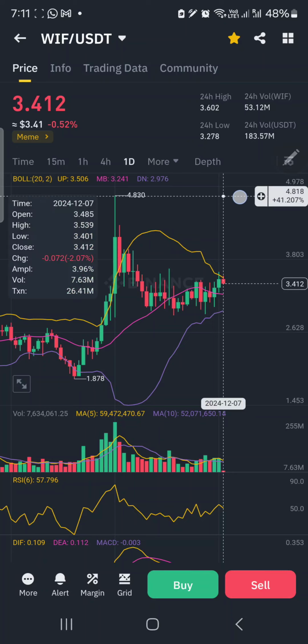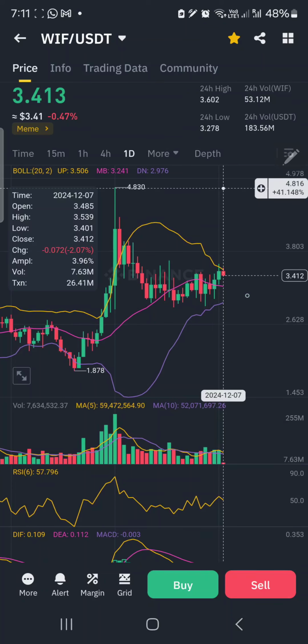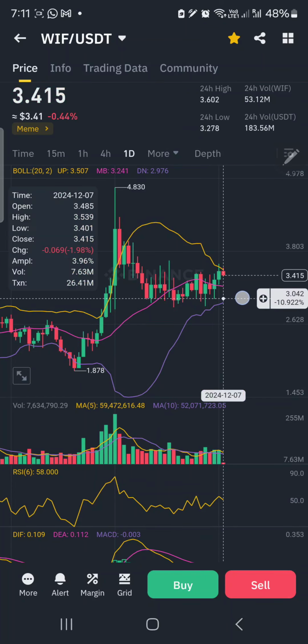In the short term, this is where I'm looking at. I'm looking at breaking out around here, and this is where I look to maybe take some profit. I'll take 50% of my money out once we reach 4.830, because I bought this around 3.1 or something. Yeah, that's where I bought it. So this is what I think is happening here.